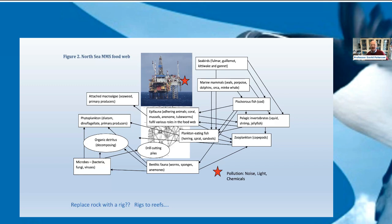Of course, added to that are the additional factors such as pollution, noise, light, chemicals, and the presence of drill cutting piles. But one thing to say is that legislation over the years has begun to look at some of those effects and mediate them in terms of the nature of the chemicals that can be used, the way that light is directed, and the control on operations, which is becoming more stringent. So there has been a response to some of those effects.